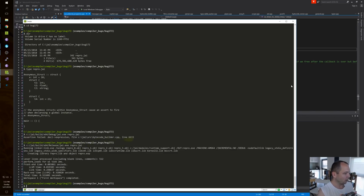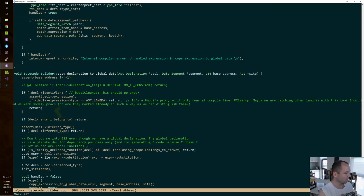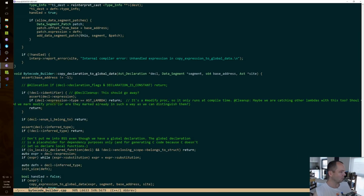Okay. Bytecode Builder. If there's no identifier, assert that there's an expression. Okay, there's definitely no identifier for anonymous structs. But, okay. So the problem is that we added into here something that doesn't have a binding. It doesn't have a binding.